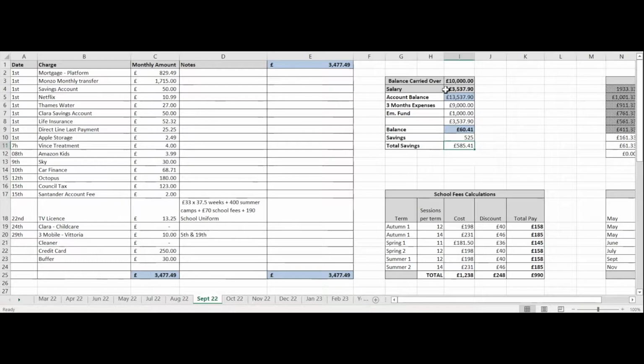Now let's have a look at the actual expenses. So we have got my mortgage. We have got my Monzo monthly transfer. That's actually all of my pots. I'll get to that in a second, on how I break them down. But for the purpose of this, I know that it's going to be 1,715 that will need to come out of my salary for my sinking funds and my spending pots. I have £50 going into savings because I have that every month as a minimum.